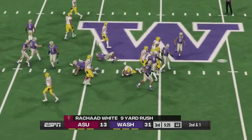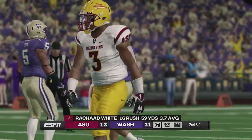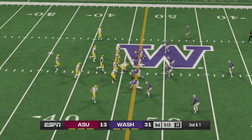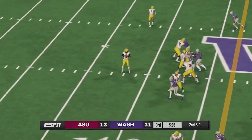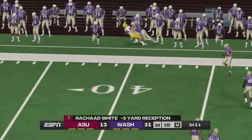He makes his way to about the 45. That's a gain of 9 on the play. That brings up second and 1. Tight right, tight right. Four down. Check three. I said, Oklahoma. Motion. And they push him out at the 40-yard line.